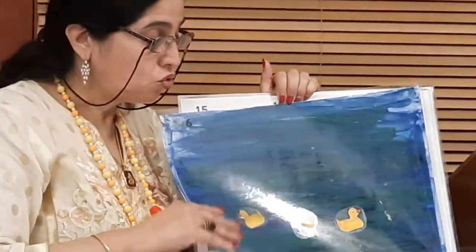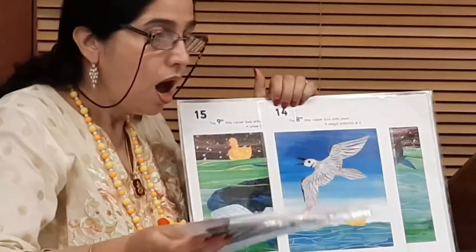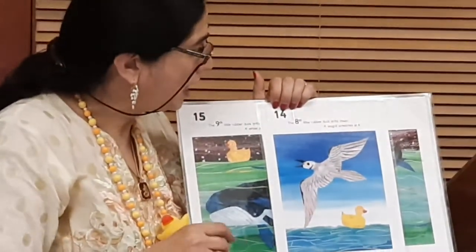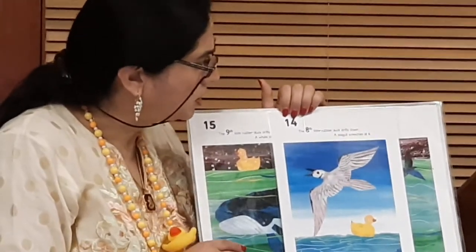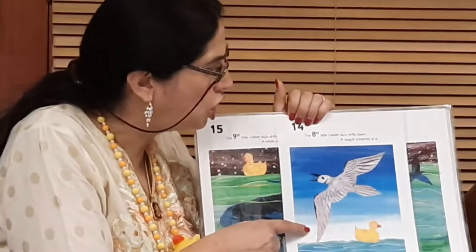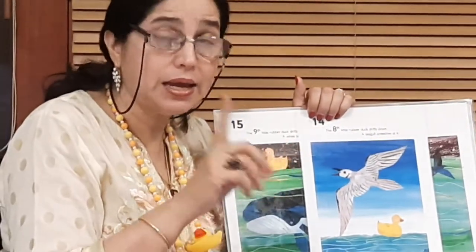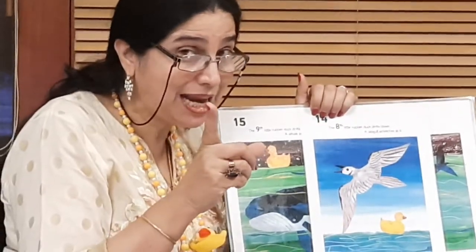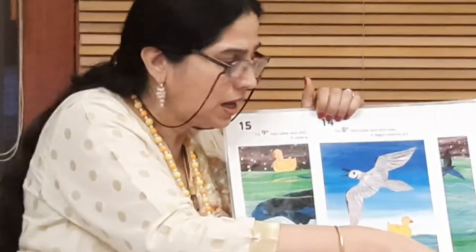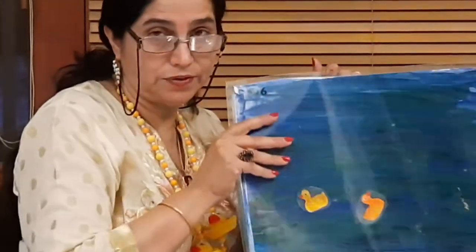1, 2, 3. 3 rubber duckies. And what's coming next? And the eighth little rubber ducky drifts down and a seagull screeches at her. Just like that. Try being like a seagull. And do you know now how many left?